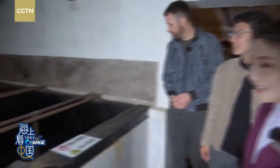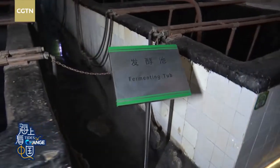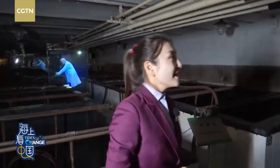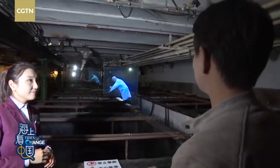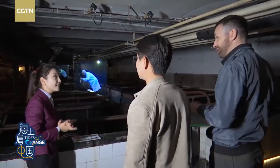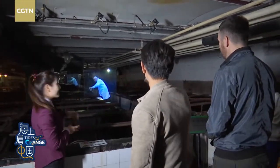Wow. Please look here. This is the fermenting tub, you call it. Oh, there was a scientist. Another scientist. Another Hans. He's from Germany. So he's going to test the beer, I guess. Yes. And in 1903, he brought Tsingtao Beer yeast from Germany. The original yeast, yes, we still have today. The first Tsingtao Beer. And apparently he's doing some experiments over there, checking the temperature.